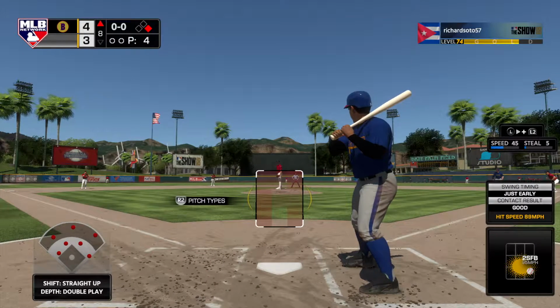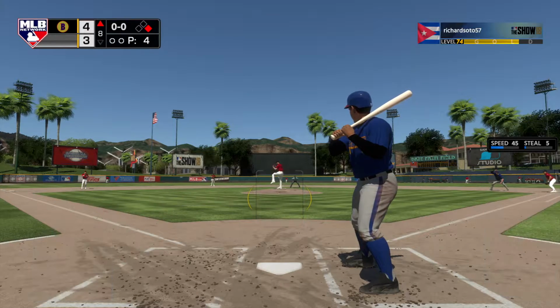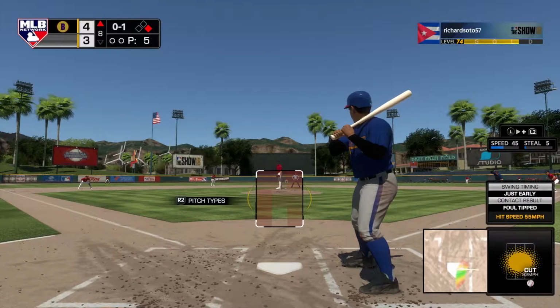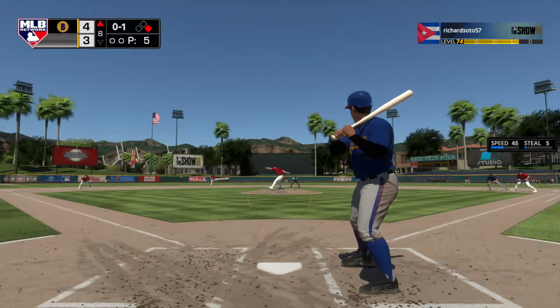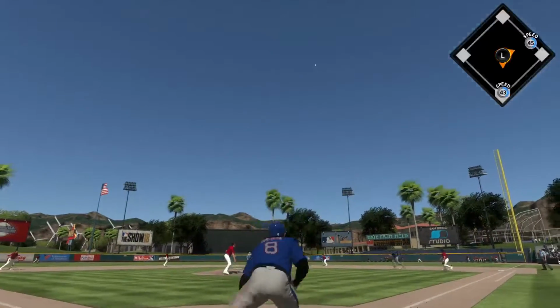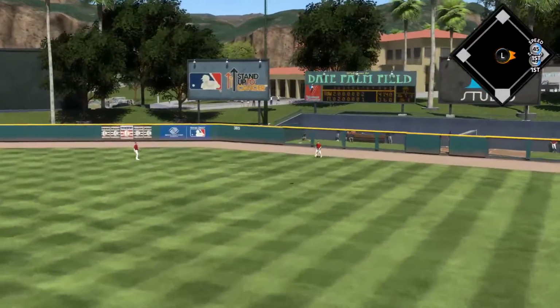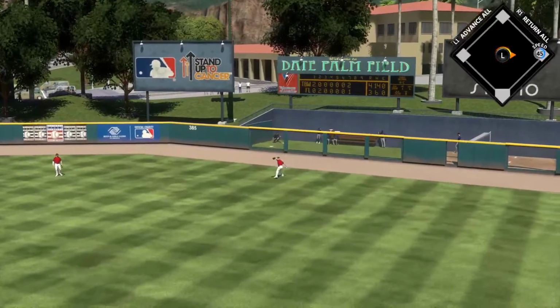Catcher, Yogi Berra. He's ready. Here's the first offering. Now a swing and a chopper foul right at home plate. Comes set with the 0-1. Pulled high in the air out to right field. Trout has a read on it. He's got it, one away.